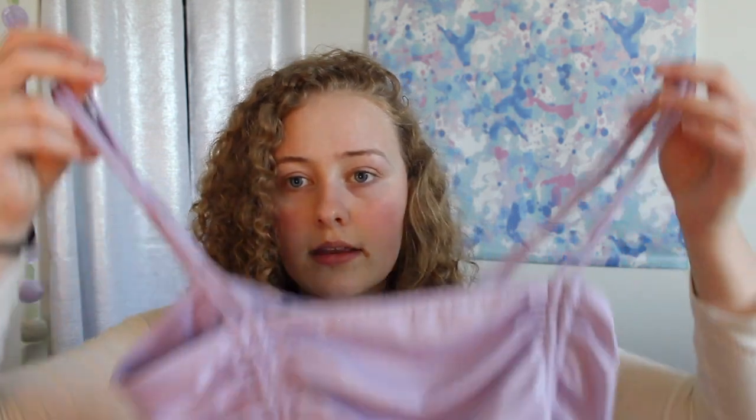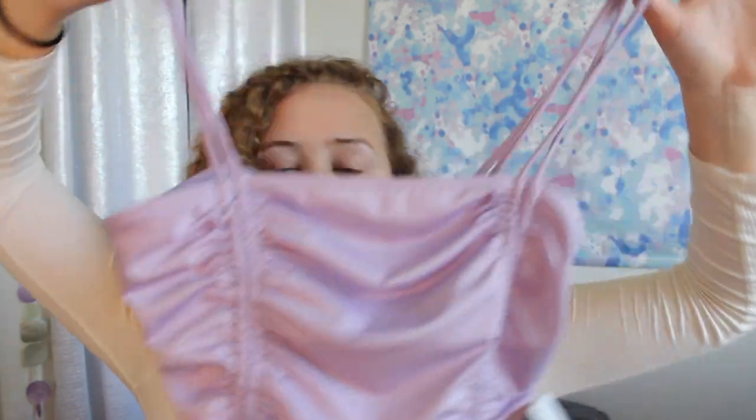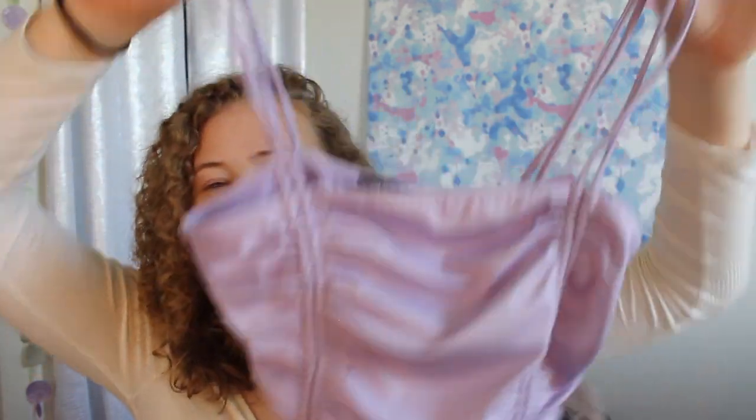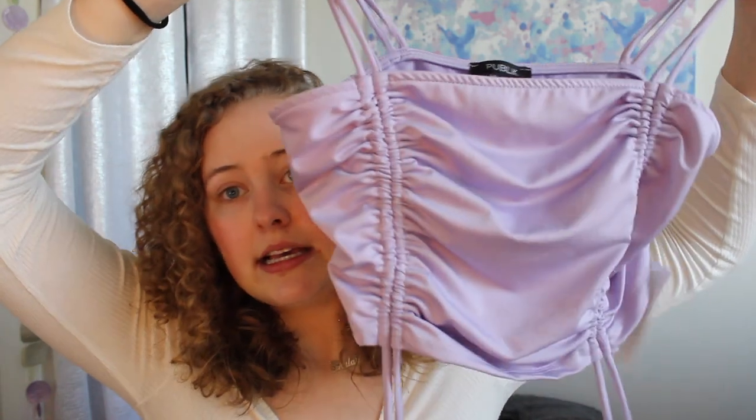Almost second to last is Forever 21 again. This is the first one. I like this a lot off the hanger, but it looks a little weird on me, I think. So I haven't decided if I'm going to keep this or not. It's really cute. I really like the color. Purple is one of my favorite colors to wear, because this color purple is just so beautiful and so feminine.